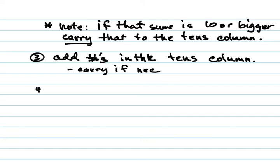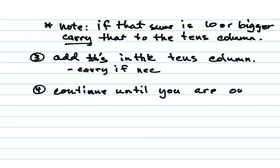Okay? And you're just going to continue until you are out of digits. Right? Digits means the numbers. Okay, just continue in the same pattern until you're out of digits.